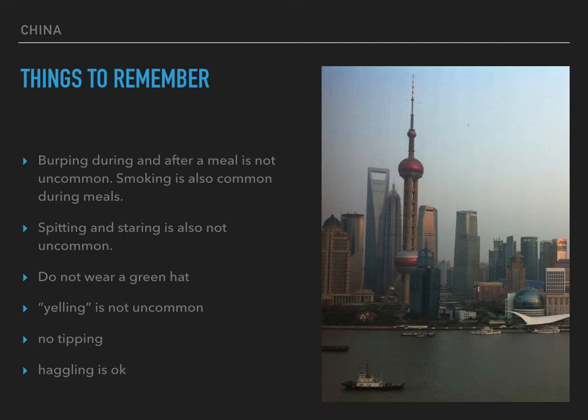Yelling, or the perception that people are yelling at each other, is not uncommon. This is just the way and the cadence of speech over there. Very few times do I actually see yelling where it's really a conflict. Most of the time it's just a conversation.